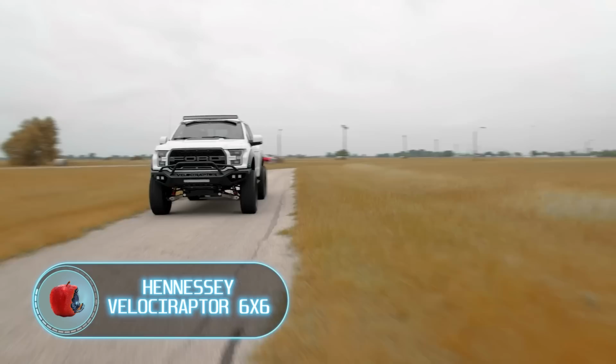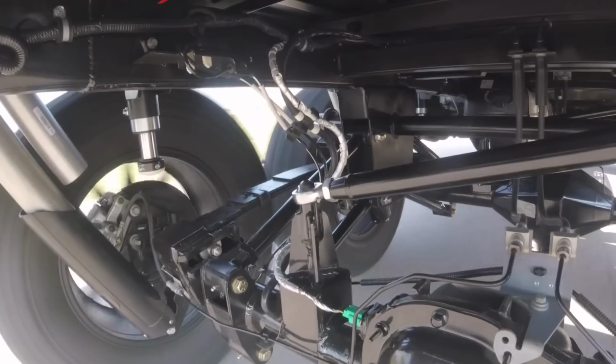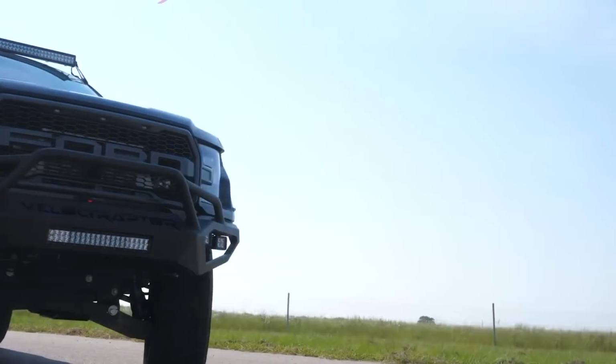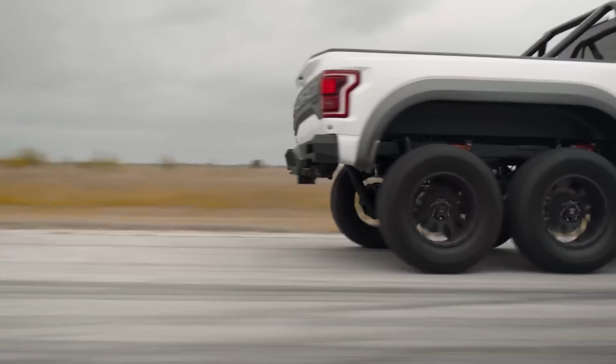Hennessey Velociraptor 6x6. First, this was a Ford F-150 Raptor pickup truck. The Hennessey Tuning Company added a couple of wheels to it, turning the vehicle into a Ford Velociraptor. That gave birth to perhaps one of the most absurd cars you can find on the market. Extra wheels and a longer platform aren't the only additions.